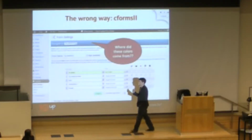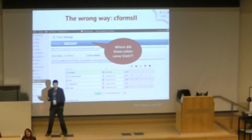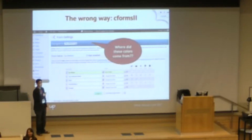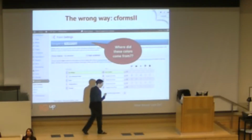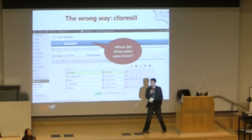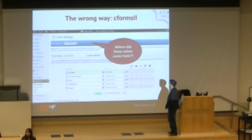So here's the wrong way to do it. And there's plenty I could pick on. I like to pick on a plugin called CForms II that's out there that gives you the ability to build and generate custom forms. This is my opinion. Again, I'm not saying it's badly written. I'm not saying it doesn't do something important, but let's take a look at some of the things that I notice when I open it up.